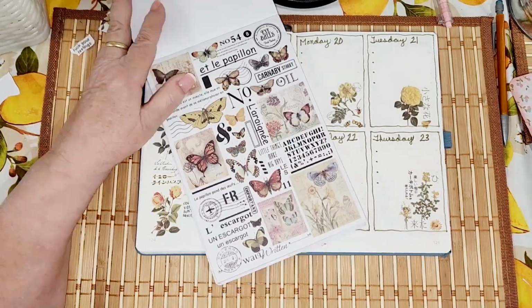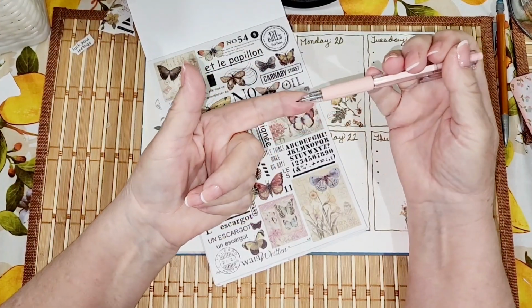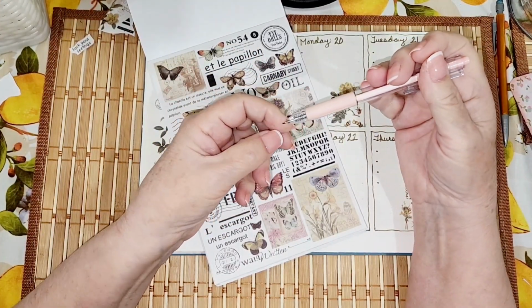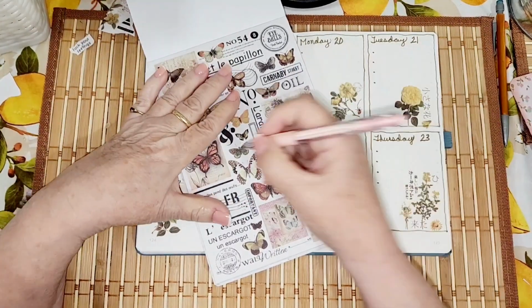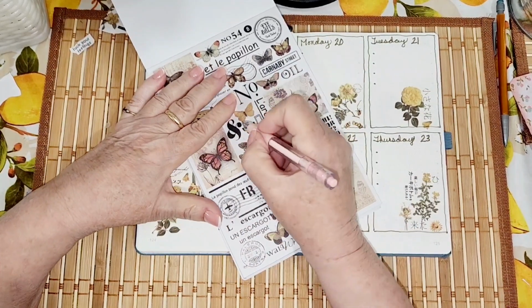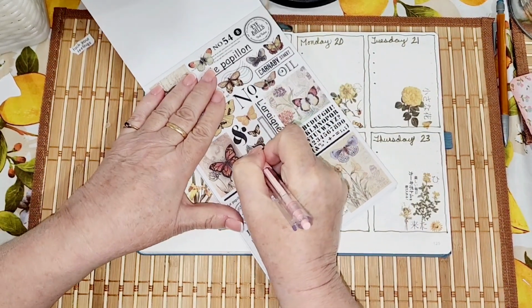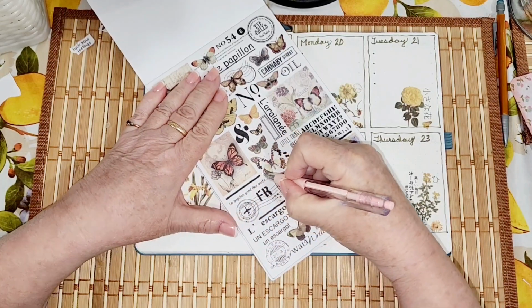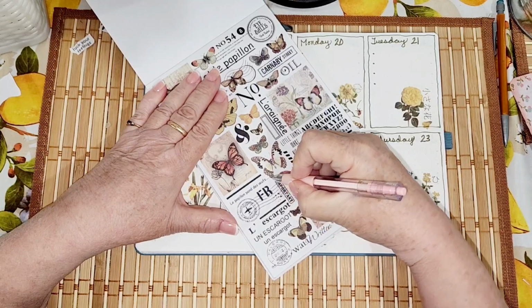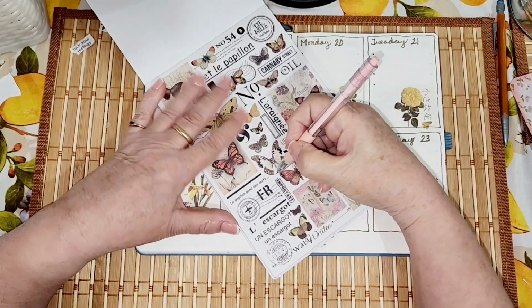here's a page. So I'm just going to use this. It's just a click pen, but instead of a pen, it's got a little blade right here on it, which makes cutting little things like this out really easy. So if I just trim around, I'm going to go this way.